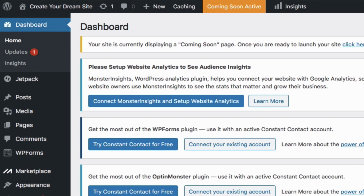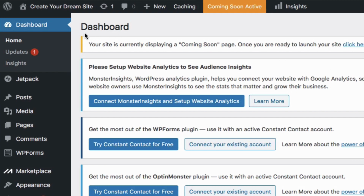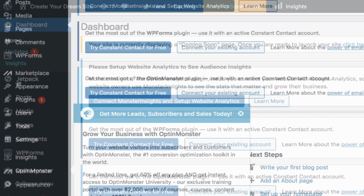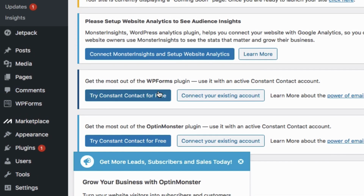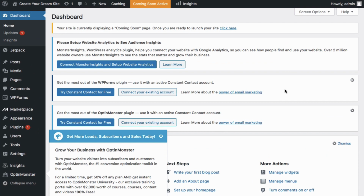And this is the WordPress dashboard, and think of it like the heart of your website where you can edit and change different things. Now, there's lots of different things going on in here, and we're going to talk about these very soon, so don't let it scare you or make you feel overwhelmed. It's not daunting at all. It's actually super easy to work with WordPress, and I'm going to show you how in this video.